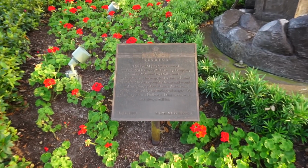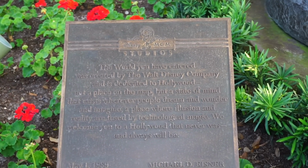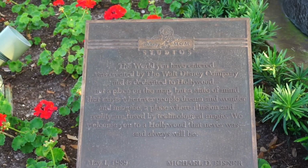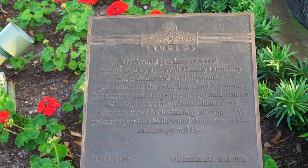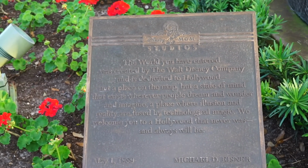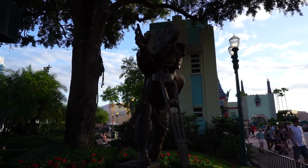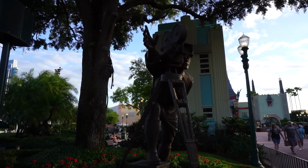You know, every time I come to this place, I always like to look at this little marker from the Disney-MGM Studios. May 1st, 1989. The world you have entered was created by the Walt Disney Company and is dedicated to Hollywood. Not a place on the map, but a state of mind that exists wherever people dream and wonder and imagine. A place where illusion and reality are fused by technological magic. We welcome you to a Hollywood that never was and will always be. And this, my friends, is my favorite theme park of all time.